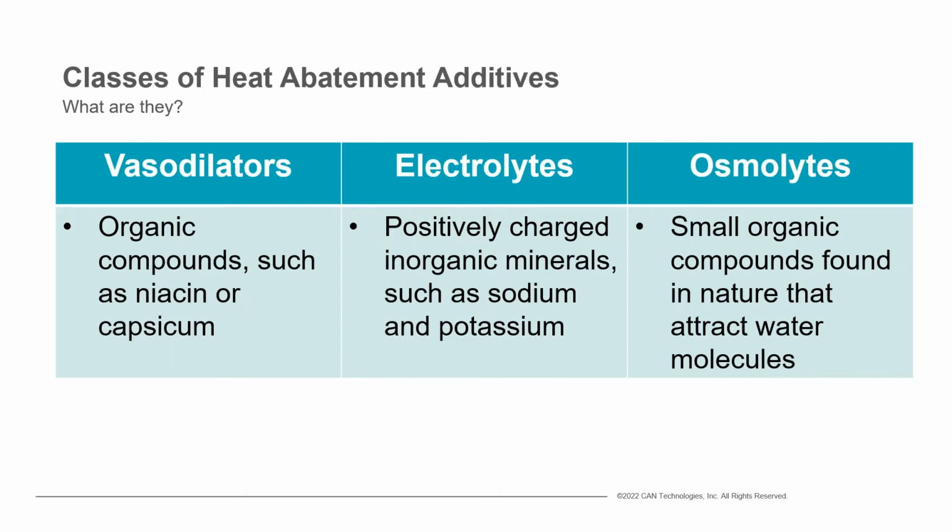So one of the things we're going to talk about is an example of the main three different ones that we have for feed heat abatement additives. When we look at vasodilators, these are organic compounds.